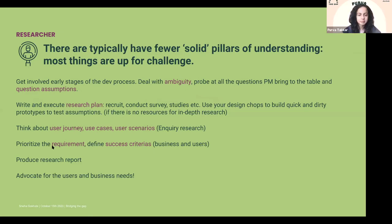Overall, technically, I guess your responsibility is about creating those research plans, recruiting, conducting that research, whether it's remote or in person, and through that research, synthesizing to identify user stories, user scenarios, user requirements, success criteria, like we discussed earlier, and then putting all of that into one final research report, right? And while you're doing this, you're obviously always advocating for the final user, but don't forget about your business needs.